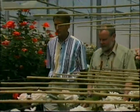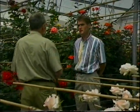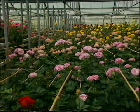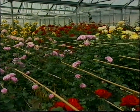Well, the major difference between these and garden roses is the different criteria we use in selecting cut flowers. We stress very heavily production, the amount of stems we can get from a square meter of greenhouse, the stem length, the vase life, fragrance.